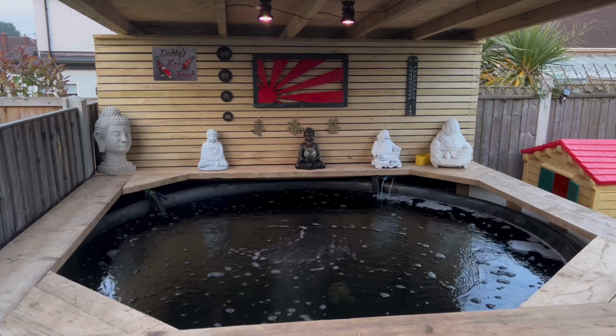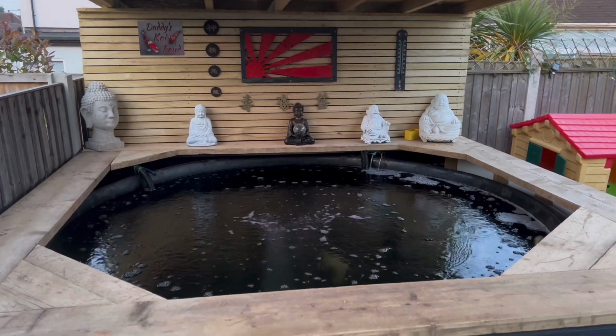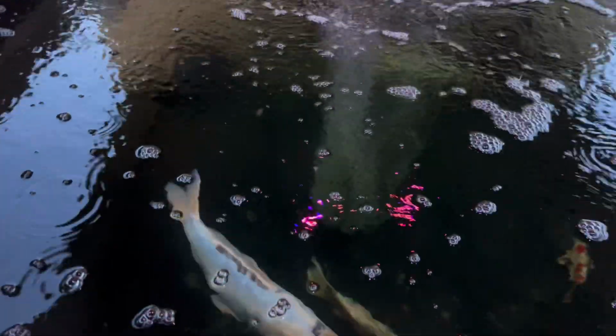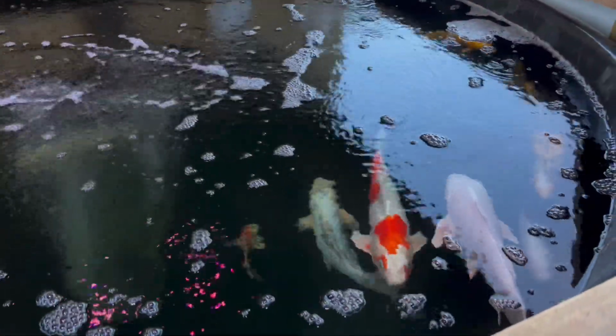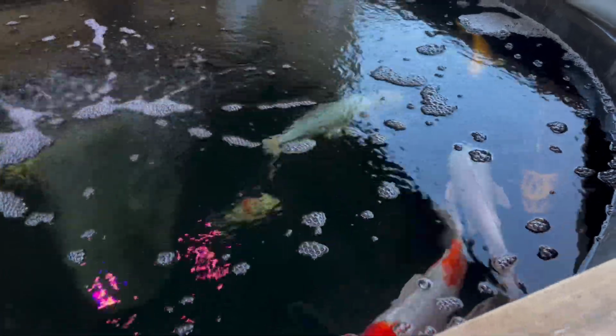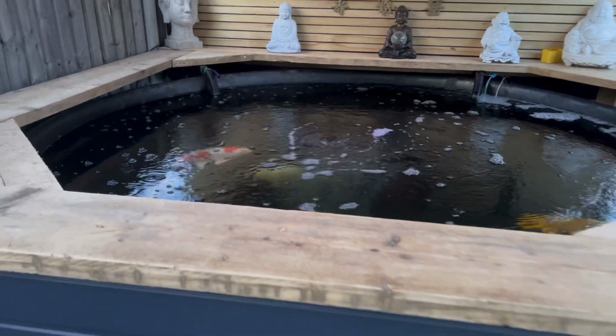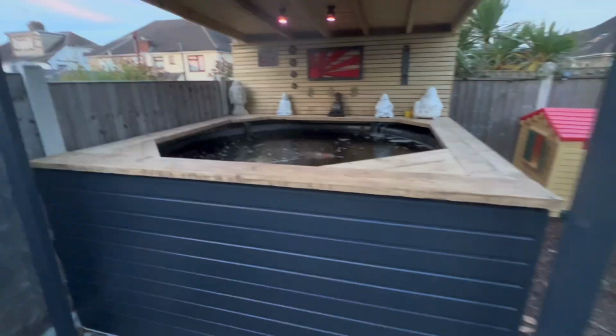But yeah, everything's in. Fish are doing really well. They seem to be a lot better in this pond than they did in the old pond. Not as jumpy. Obviously it's still a bit weird to them, people just popping their head over, but I feel like in the bigger pond they're not as freaked out when people stick their head over.